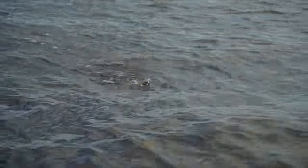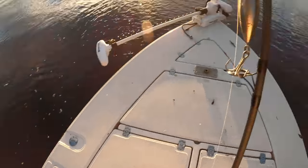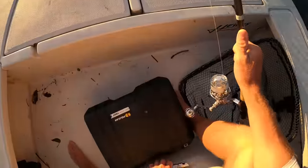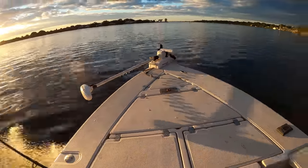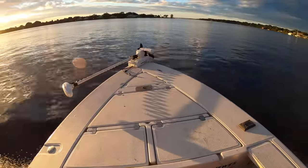I finally saw out of the corner of my eye a giant blow up. There's only like an hour of light left and I'm like, Aaron, I think I just saw the jacks. He's like, that's them, we gotta go. He threw the boat in gear. Luckily, I didn't get ripped out of the boat because this thing's got a lot of torque. And man, y'all, when we got over there, there's probably at least 10, 15 jacks in the 20 to 40 pound range just gorging themselves on big mullet.